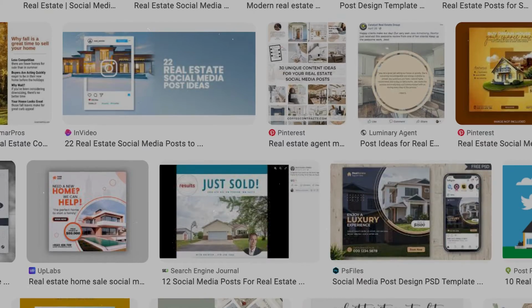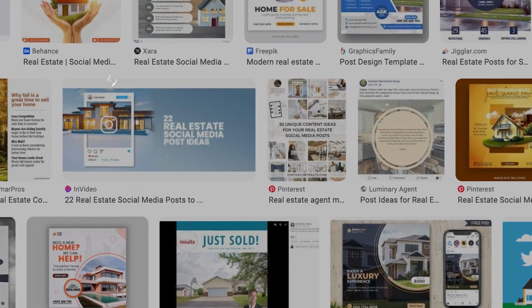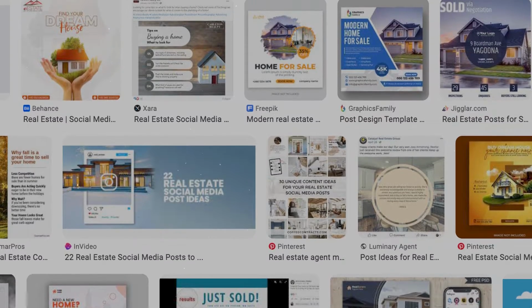So if right now you're using automated tools that post generic templated stuff for you, or you're sharing memes or quotes or random videos on your profile, or you have hired some virtual assistant or something like that, that's gotta go. That has no place on Instagram at all. It doesn't work, it doesn't generate your revenue, and it makes you just look like a spammer, makes you look like somebody that doesn't know what they're doing.